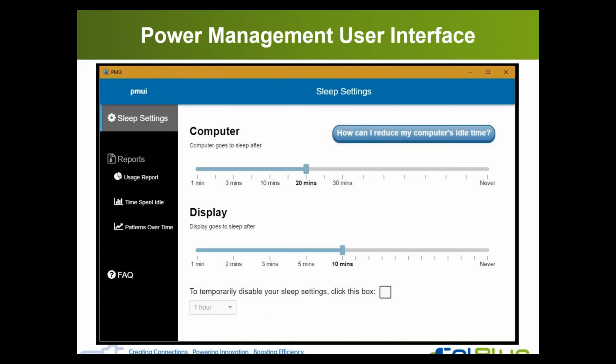So I'm going to show you a little bit about the interface itself, and then I'll talk about the study that we're doing where we're testing it. So this is the sleep settings page, and I want to point out a couple things about it. First off, like I said, it only has computer sleep and display sleep, and it has a slider for both of those. You'll notice we're using a little bit of psychology here, because the middle of the slider bar is 30 minutes for computer and 10 minutes for display, and that's our target level, really. We'd like it to be better, but that's our target.